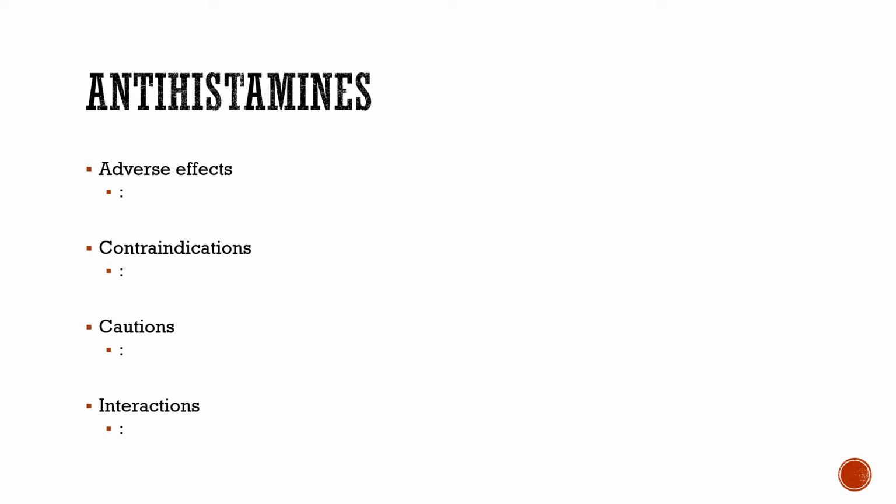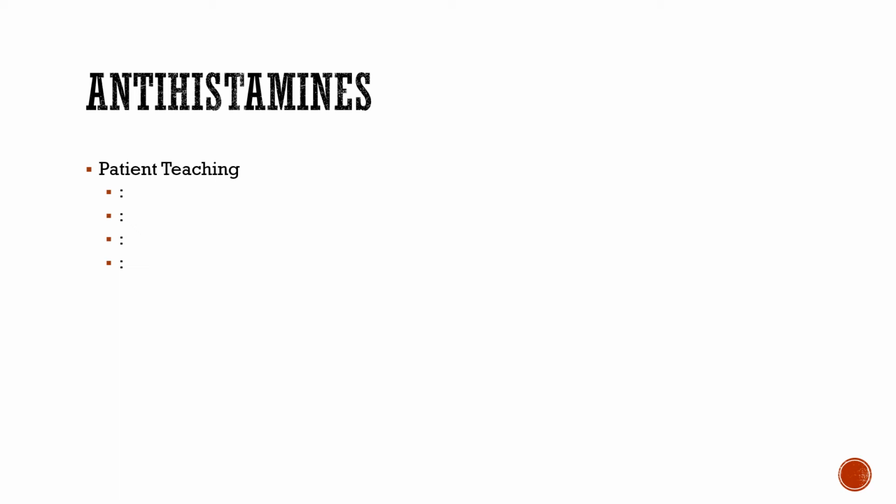Interactions: anything else that's going to cause the CNS depression, like alcohol, and any other meds that we've talked about with the sedation, drowsiness. Patient teaching. Well, if it's causing those CNS effects, we know we need to alert them to avoid activities that require concentration. Avoid driving, operating heavy machinery. Avoid alcohol. Always read labels, because again, diphenhydramine is very common medicine in lots of the combination medications, especially those that are to help people sleep. And then, of course, just warn them about that paradoxical effect in children.